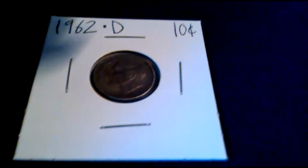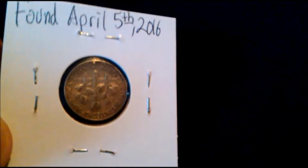For all that effort, I did get a single silver dime. This is a 1962 Denver. Let me hold it up to the light. As you can see, it is in terrible condition. Absolutely terrible, just not very good at all, but it is a silver dime. So that is very cool. Let's see if I can zoom in on the date.